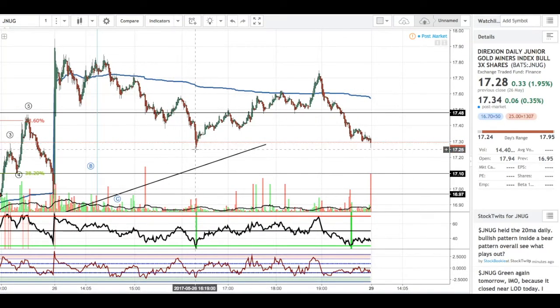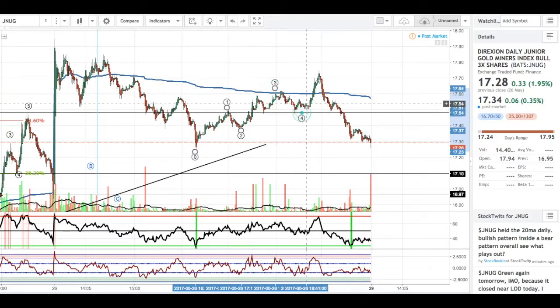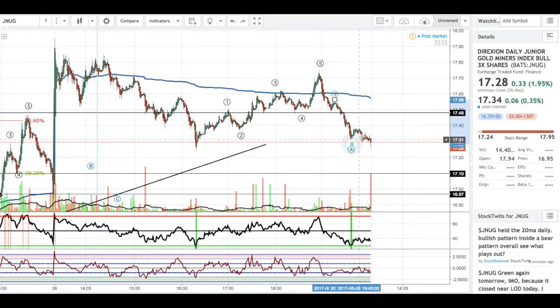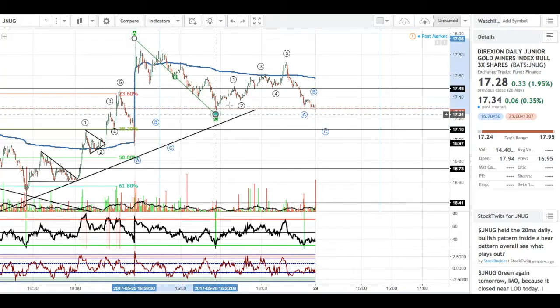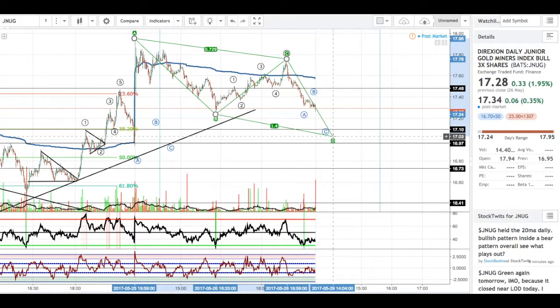Well, maybe we can do one of these. 1, 2, 3, 4, 5. We might be setting in our A, B, C. You might see something like that. Let's just see if this harmonic works at all. I guess this harmonic plays out pretty well. Should be at the 1.286. I guess that could potentially be valid.